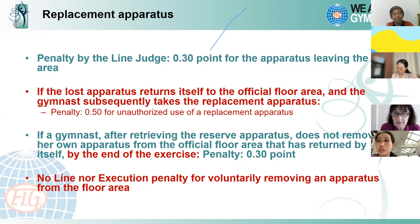What happens, as we said before, if a gymnast, after she retrieved the reserve apparatus, does not remove her own apparatus from the official floor area? She took the reserve apparatus, and then after she worked, the apparatus returned by itself at the end of the exercise. This is a penalty 03.